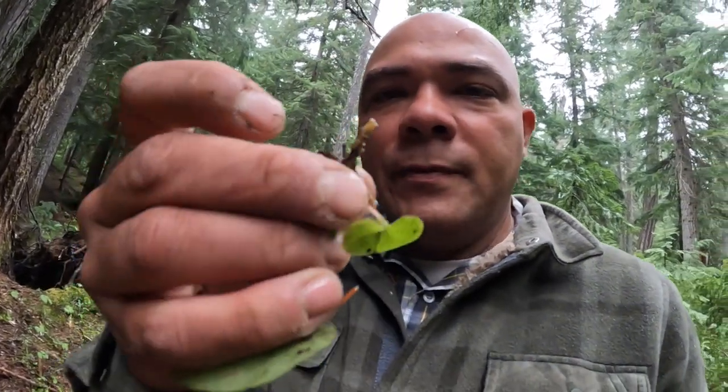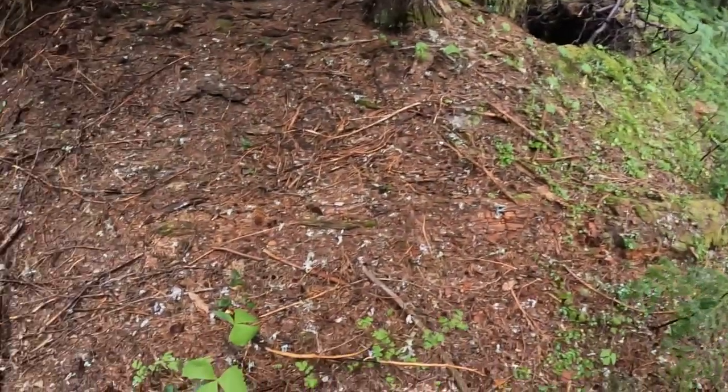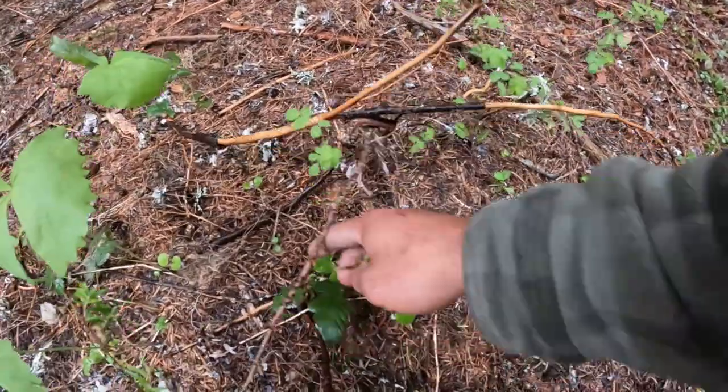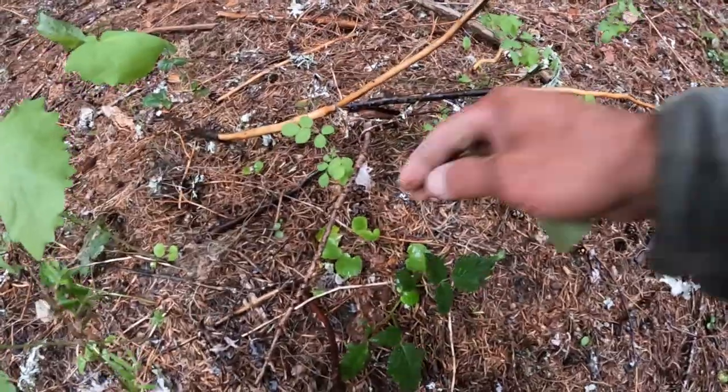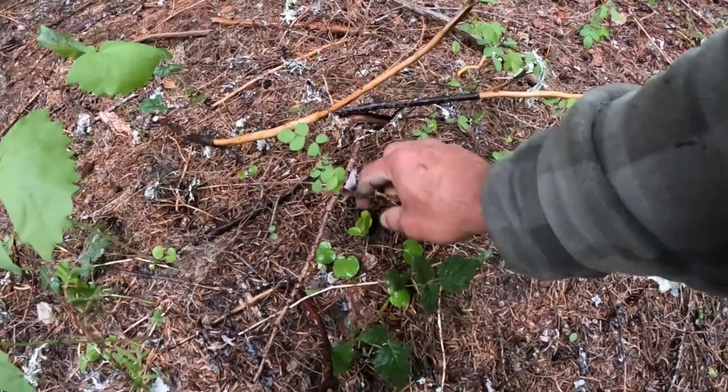All right, guys. Hey, here's some. Here's a cool plant. This is wild ginger. Smells like ginger. Tastes like ginger. I'm gonna pick some. It's really early right now, but it's gonna be tasty. So I like to get down, get the roots.